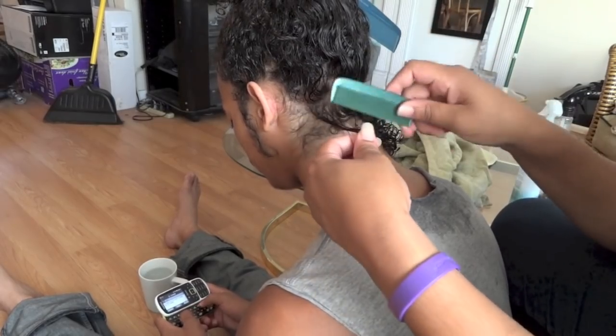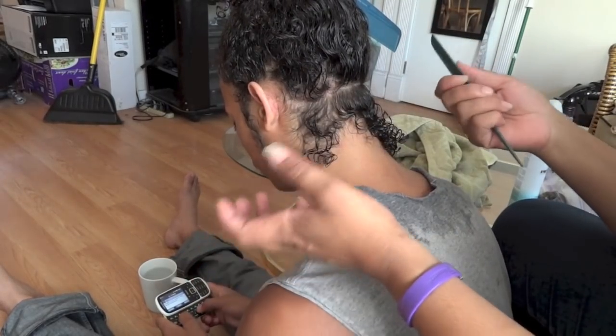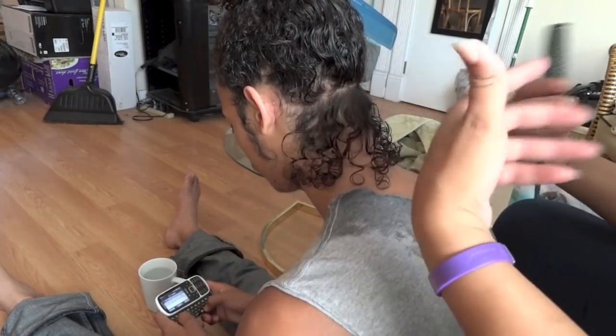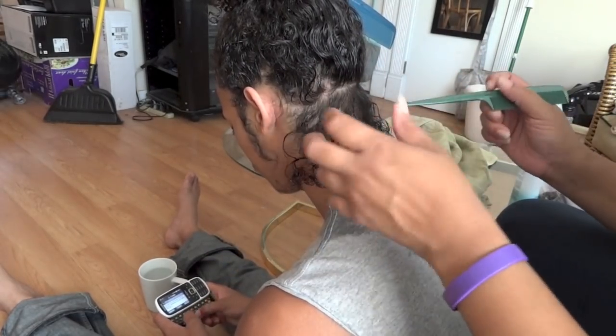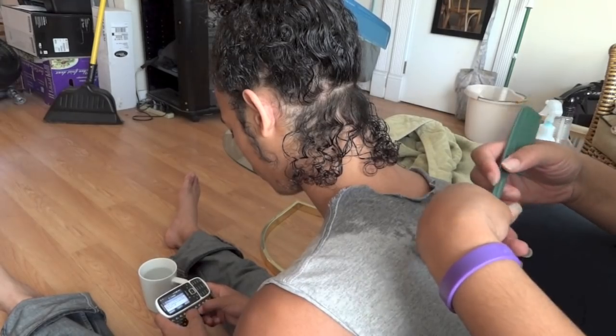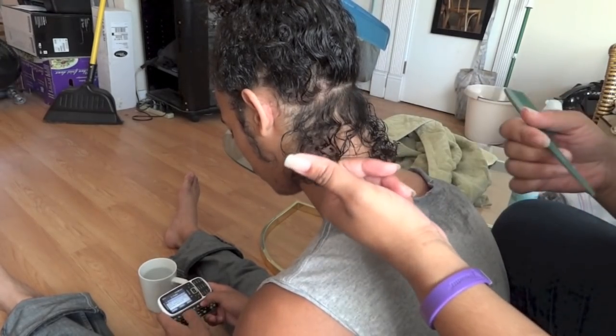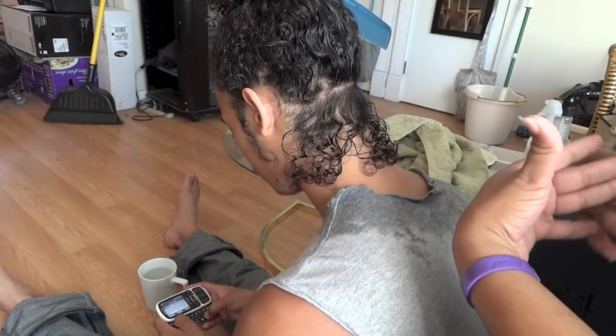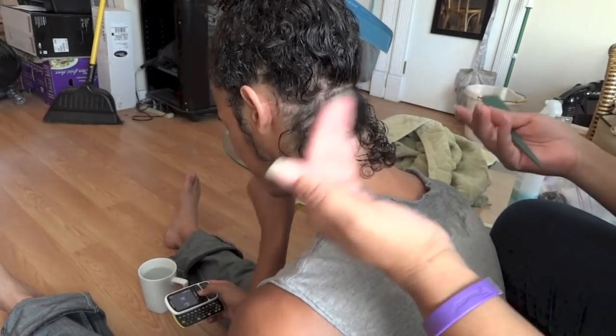And we're not going to be doing 2-strand twists because he hates 2-strand twists. They look too ropey and they look like something a girl would wear. So that's just not something that he's interested in. So like I said, we're going to follow his natural curl pattern. It's going to take a little bit longer to lock. And we're going to have to be very careful with how he sleeps and making sure his hair doesn't get wet except for on shower days.